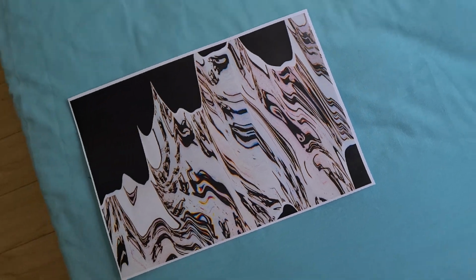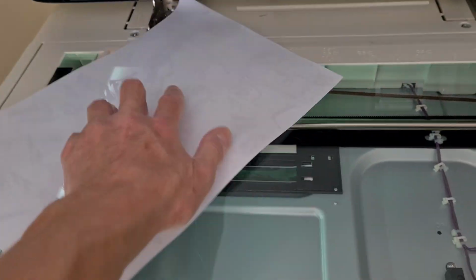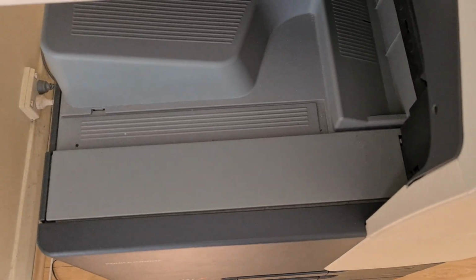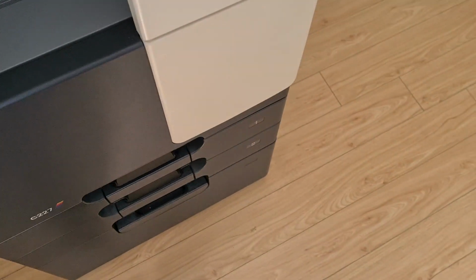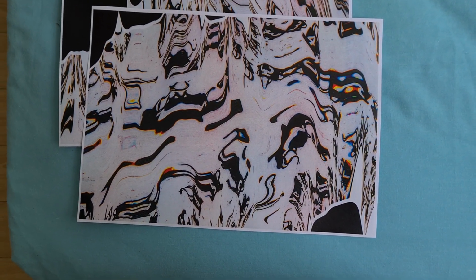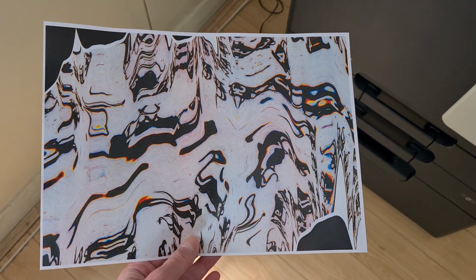That's come up looking quite interesting, not quite what I'm after. That's come up looking quite interesting. Actually, this looks really interesting there. That looks intriguing. I'm going to utilise this again. Looks a bit like a face. Going to do something interesting with this.